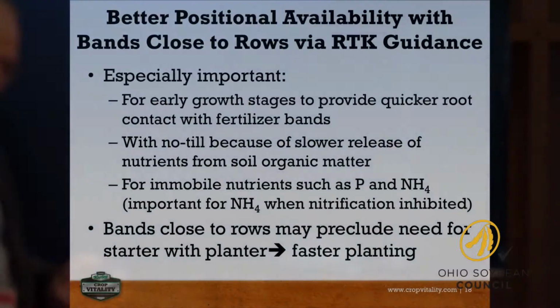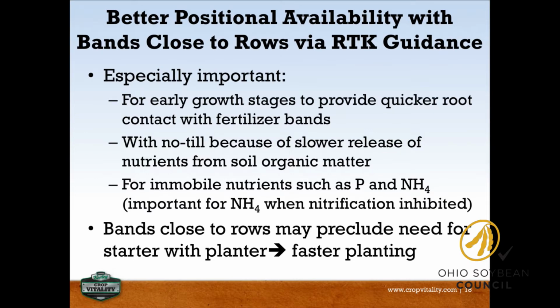Okay, so what about the importance of having that band in there close to where the row is going to be? Real important for early growth stages. I'm going to show you a couple examples of that before we get to the case study. You get quicker root growth into those bands. With no-till, you have slower release of nutrients from organic matter early in the season, so it's all that much more important in no-till to have those bands close to the row. And it's important for immobile nutrients, as I've indicated. And I believe that by having those bands in really close to the row, as close as we can get them without causing any damage, there'll be some situations where we can preclude the need for application with the planter, and that'll allow faster planting and more timely planting.